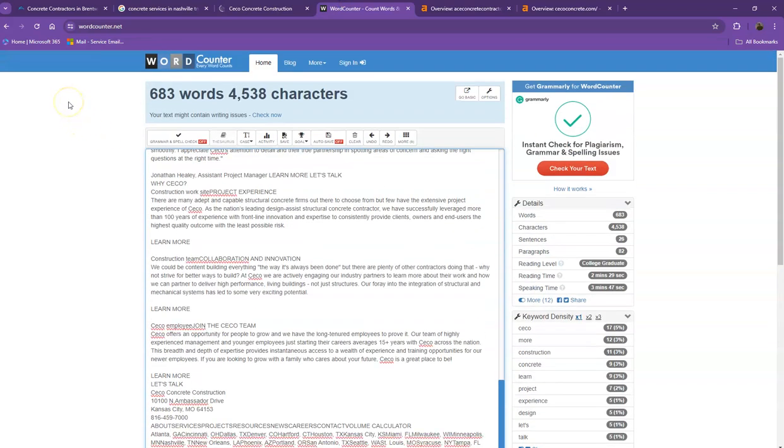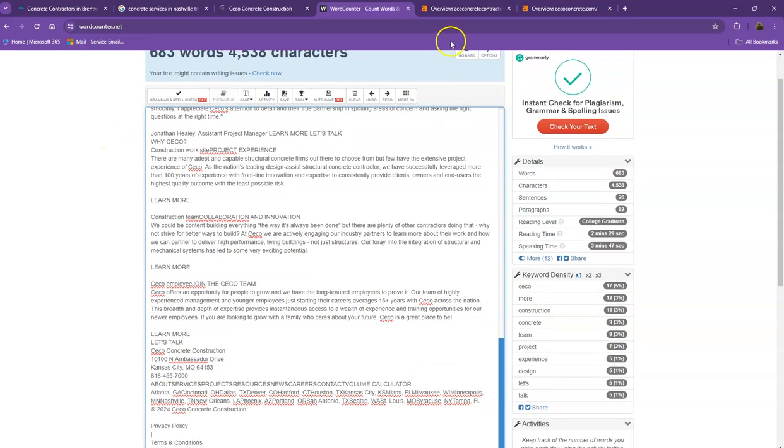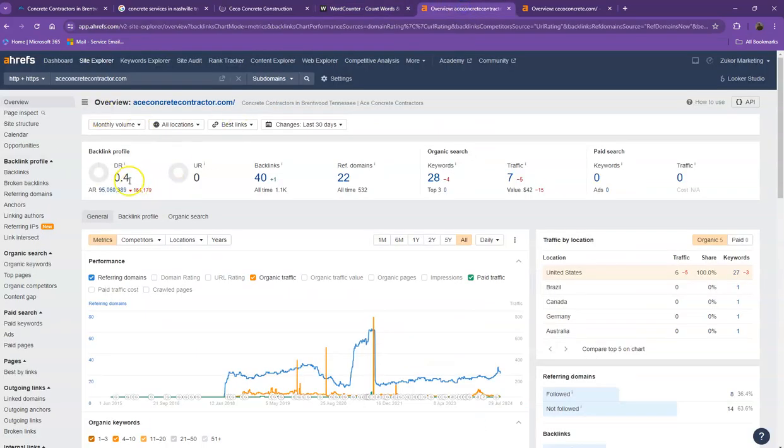So for them, they have 683 words, which is quite a better number. So if you add more words into your homepage, the higher the chances of your website being considered by Google as a much more trustworthy website. Let's go ahead and move on with the numbers.